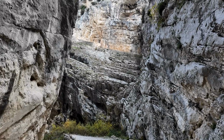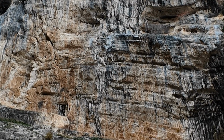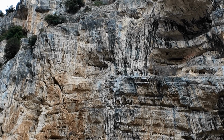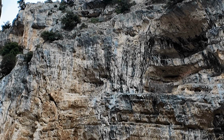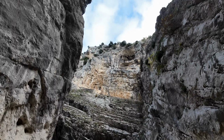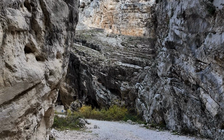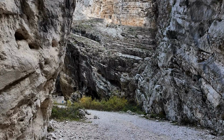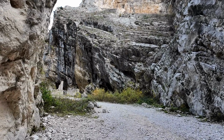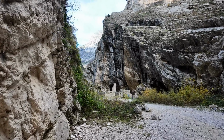Are you ready? Let me do a little zoom in shot for any geologists out there. Let us know what all those black, it almost looks like tar. Let us know what that is. Incredible. Are you ready to see? Are you ready? I do a little teaser even on these videos. Can you see the ruins? We're going to get a better shot of it from above.